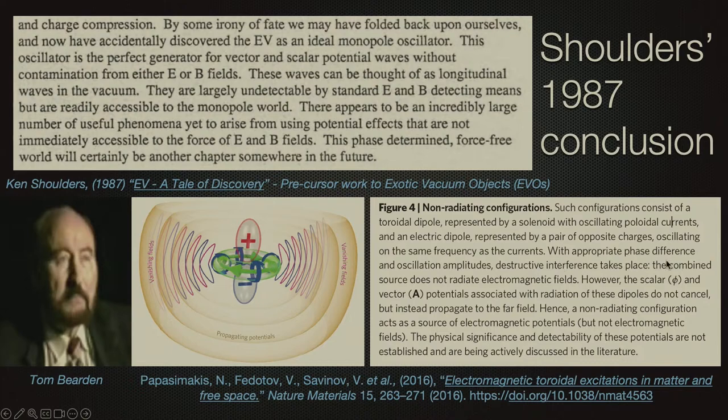With appropriate phase difference and oscillation amplitudes, destructive interference takes place. The combined source does not radiate electromagnetic fields. However, the scalar and vector potentials associated with radiation of these dipoles do not cancel, but instead propagate to the far field. Hence, a non-radiating configuration acts as a source of electromagnetic potentials, but not electromagnetic fields. The physical significance and detectability of these potentials are not established and are being actively discussed in the literature. So I propose something to deal with this.